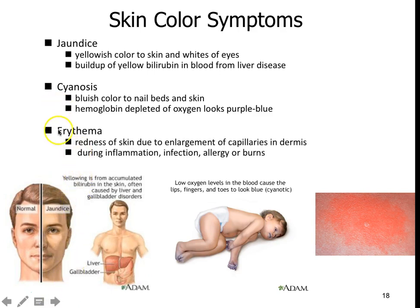Okay. Erythema is a very blanket term. Here's an example of erythema, and to me it looks like a little mosquito bite. Erythema is simply redness of the skin. It's not telling you why, just redness of the skin. It could be due to inflammation, or some sort of inflammation and infection. It could be because you have an allergy, so again, you're allergic to a mosquito bite. Perhaps you burned yourself, right? So it could be due to a number of different things. It simply means there's redness in the skin.